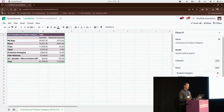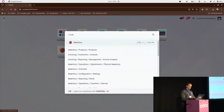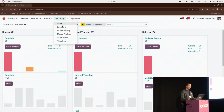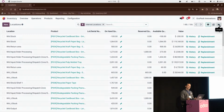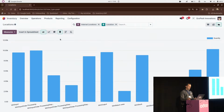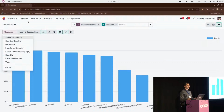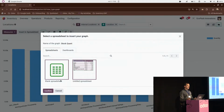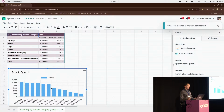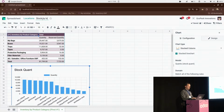Now let's go back and let's make something more visual. Go back to inventory, reporting, locations, and here on the graph, and I want to have a split maybe by location this time. And maybe I want to sort by ascending in this way, and just showing the quantities. I also would like to analyze the two information at the same time, so let's put it in another graph here in the same spreadsheet. Now we give stock by location and category.